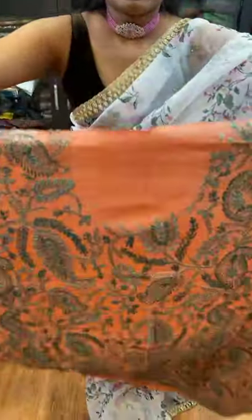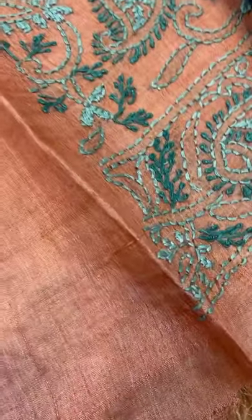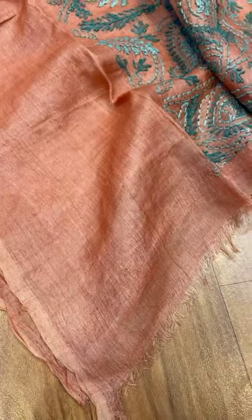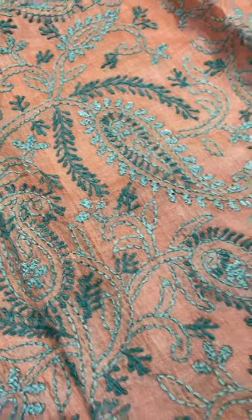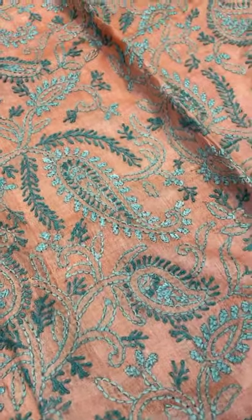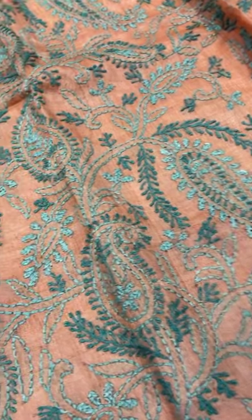Wow, this is your kurti. Just see the kurti here. This is also on tussar. Fabric is tussar only, no doubt. Mostly I show tussars because you all know that I love tussars a lot. So this is tussar with chikankari work.